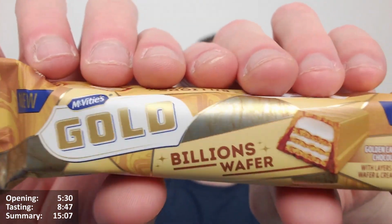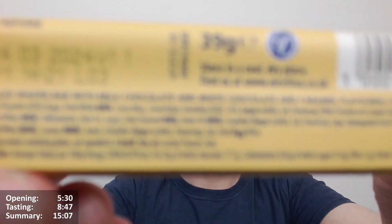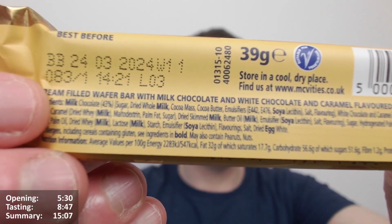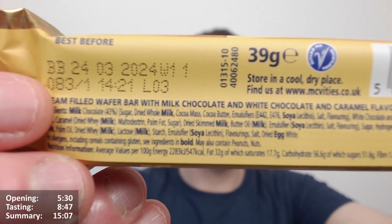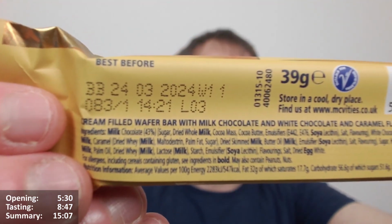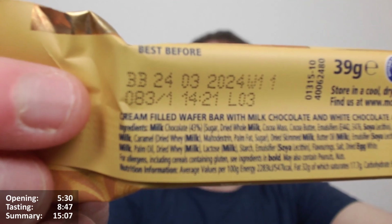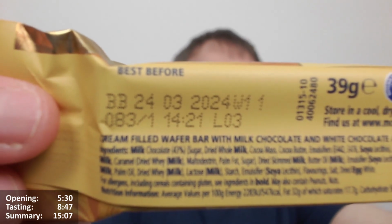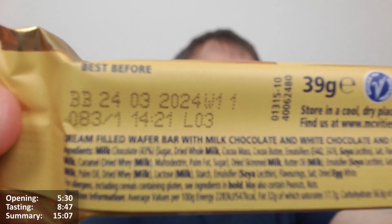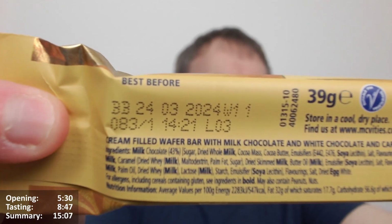So the McVitie's Gold Billions Wafer Bar. Very excited for this. So what's it say on the back? Let's have a look. 39 grams. This is vegetarian, stored in a cool, dry place. Find us at McVitie's.co.uk. It's a cream-filled wafer bar with milk chocolate and white chocolate and caramel-flavoured coating. A bit like the old McVitie's Gold Bar, of course, but this one says milk and white chocolates.